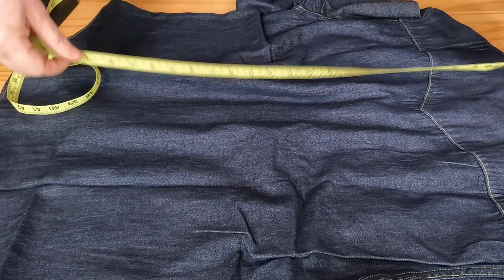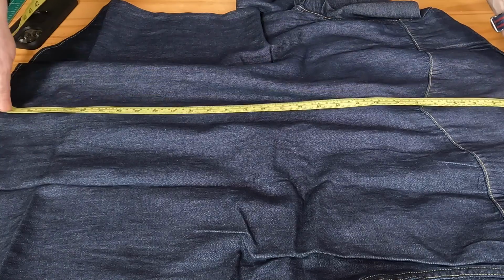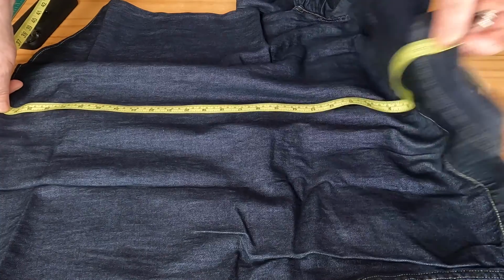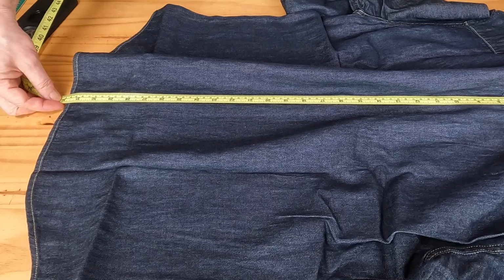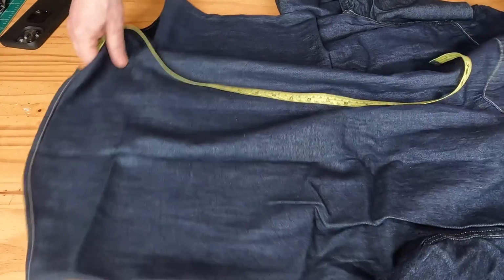Sorry, I've got a small table. It's limited real estate here. Okay, let's do it again. From the top of this collar to the bottom, 31, yeah, 31 and a half.